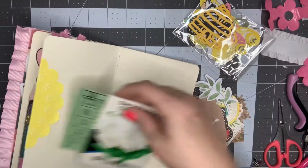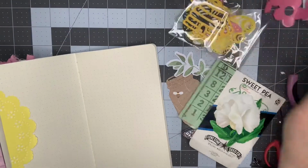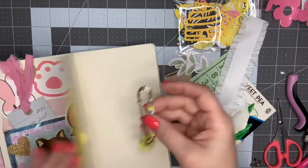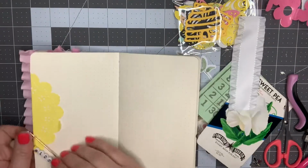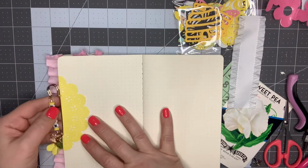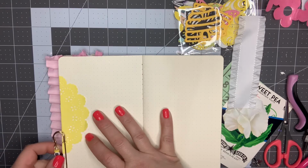So I'm just going to play around with that today. I'm also going to attach a friendship pin that I had made to the side here. I made it to match. I think I'll attach it on this side because I'm just going to do a one-page spread today. So I might attach it over here somehow.